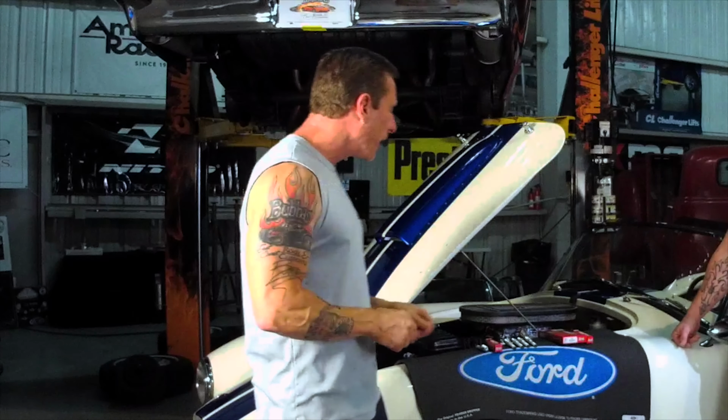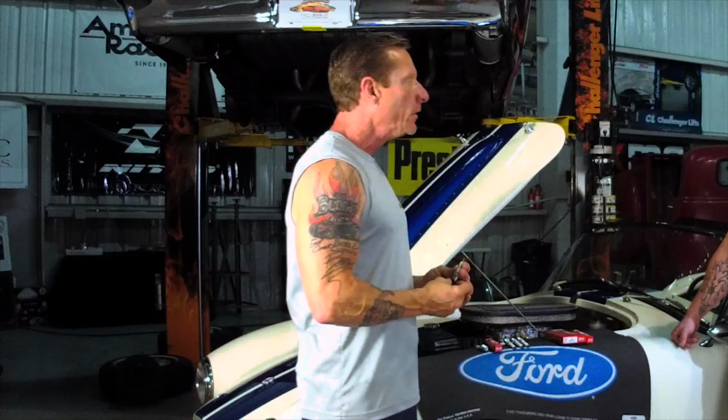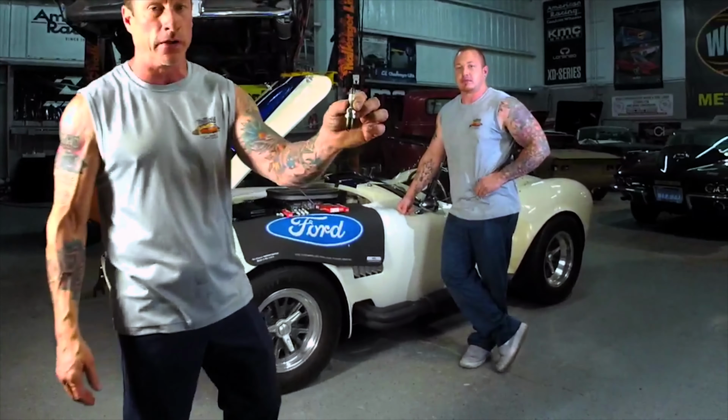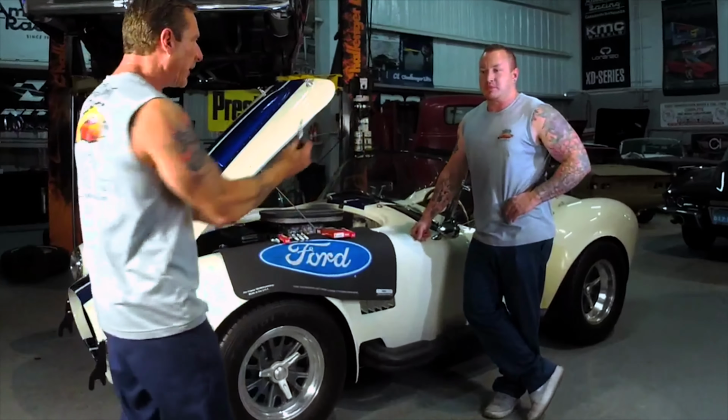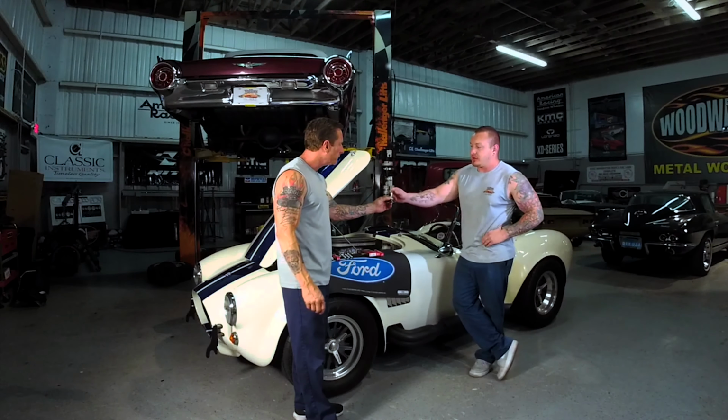Bub, as you were walking around this car, one of the things you looked at, because you do look at everything, was the spark plugs themselves, and this is one of the spark plugs that actually came out of this vehicle right here. Bub, tell us a little bit about this plug, whether it's the right application, and what's going on with it. Yeah, so this plug here is an NGK R.